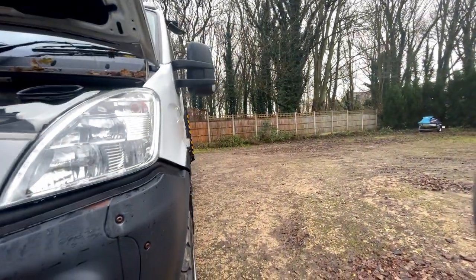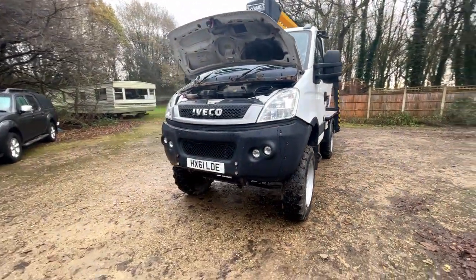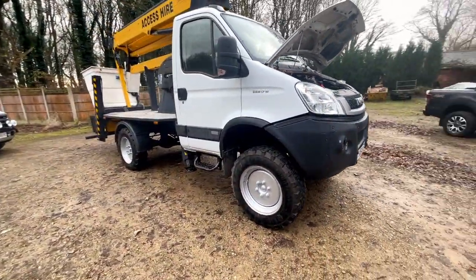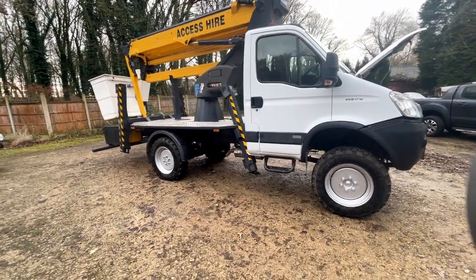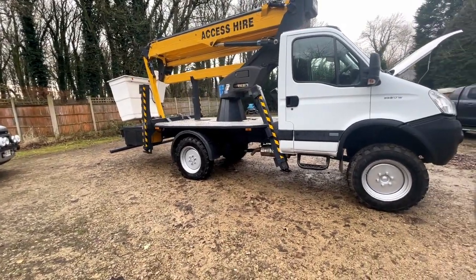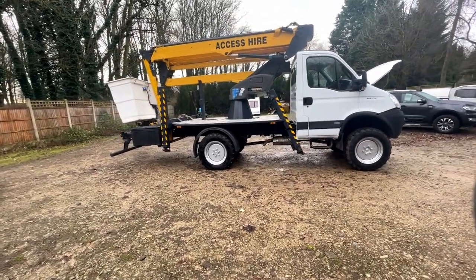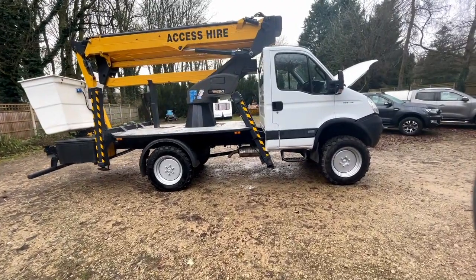Everything's nice and clean. Right, okay, so I'm going to end this part of the video now. I think I've shown you everything in regards to the actual vehicle that you would need to see mechanically, and obviously the bodywork, etc. Next part is going to be the crane, and we'll get it up, we'll get it showing you working, etc. I'll get the drone up and show you the height, everything like that, so obviously you get a really decent idea of what the actual vehicle will do. Right, so for the moment I'll stop and we'll start again in a second.